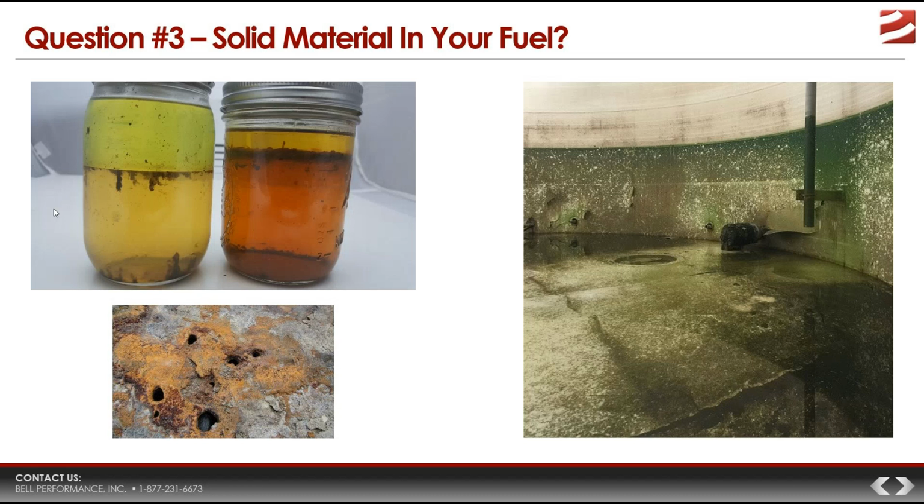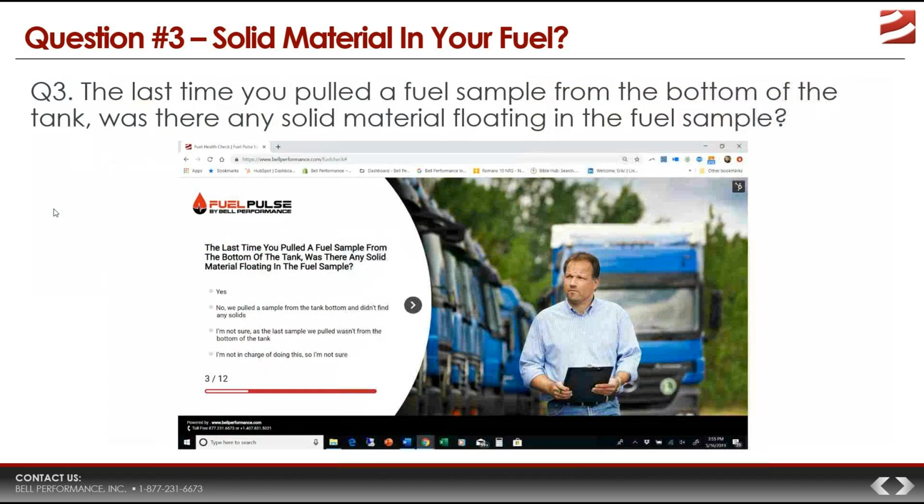So microbial activity in storage tanks has been known to be a key causal factor in both of these situations. So if your fuel sample ends up with remnants of this kind of stuff in it, that's an overt sign to you that not only do you need to be concerned about the health of your fuel, but now your storage tank might also be facing costly damage. So if you find yourself answering yes to this question, there's a sign something's going on you need to deal with.